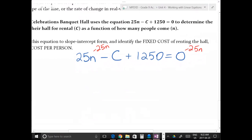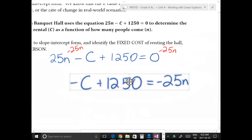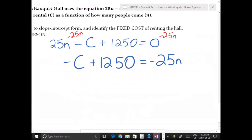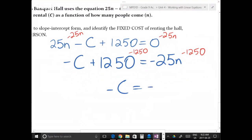Okay. So what remains on the left side once I've done this? Very good. That's perfect. Ooh, I didn't line my equal signs up. It's stressing me out. That's better. It's still not perfect, but it's better. Okay, what shall I do next? Very good. Subtract 1,250 from each side. Now, that should leave me with negative C equals negative 1275N, correct?